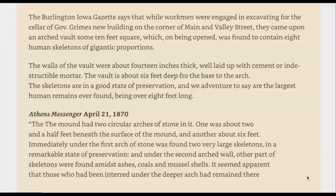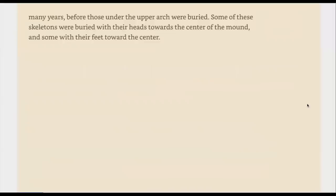The mound had 2 circular arches of stone in it. One was about 2.5 feet beneath the surface of the mound, and another about 6 feet. Immediately under the first arch of stone was found 2 very large skeletons in a remarkable state of preservation. And under the second arch wall, other part of skeletons were found amidst ashes, coals, and mussel shells. It seems apparent that those who had been interred under the deeper arch had remained there many years before those under the upper arch were buried. Some of these skeletons were buried with their heads towards the center of the mound, and some with their feet towards the center.